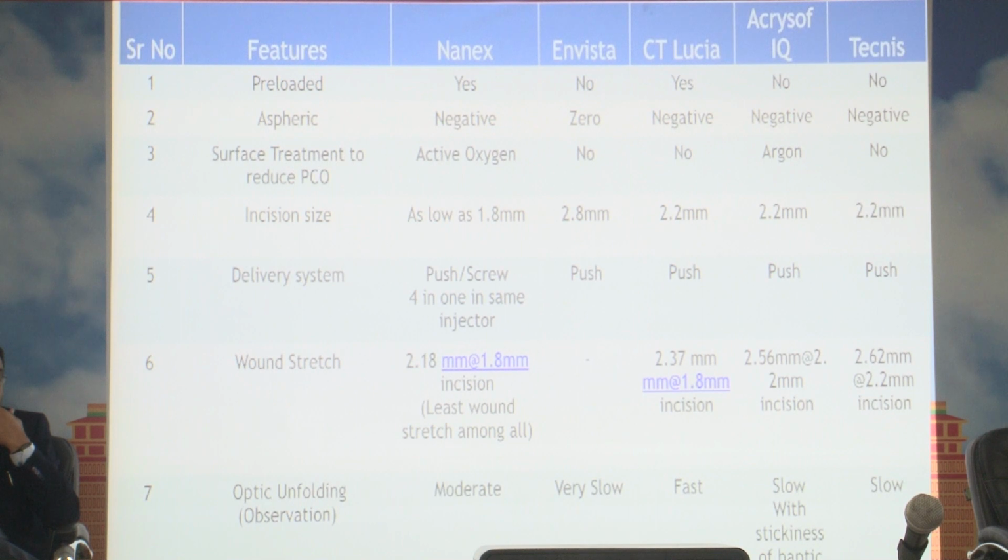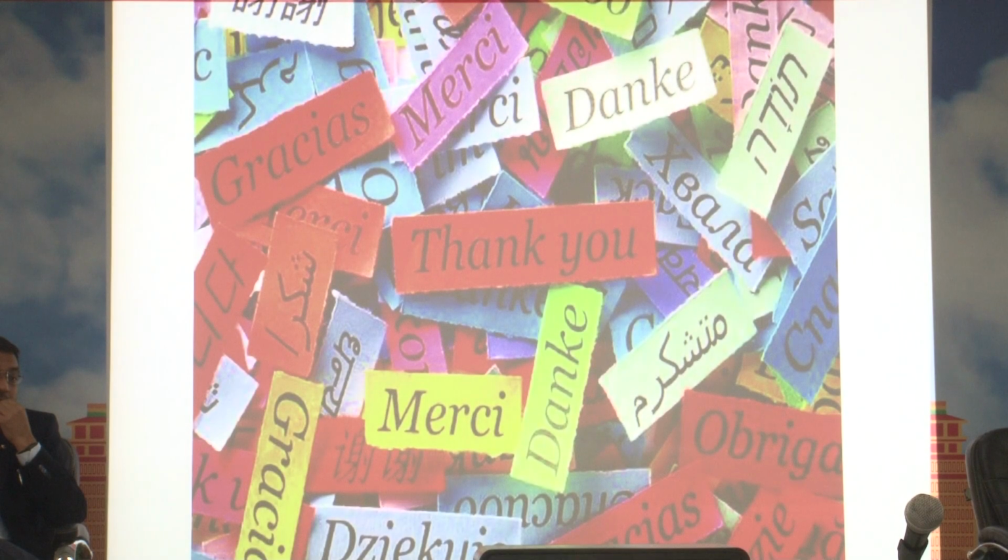So among the various competitors available in the world market with preloaded platforms, I think this Nanex is a very beautiful preloaded system with an aspheric design, active oxygen. The incision size is as close to 1.8 or maybe less, and it shows a very good, moderate kind of unfolding, where it's neither too fast nor too slow. And believe me, what is more important is the consistency, that every time you have the lens, it opens up in the same way, even with the extremes of diopters.